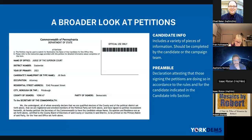So let's take a look at just kind of an overview of these petitions. The top portion is the candidate information. It's going to include the name of the office, the district. So if it is a statewide race, it'll say statewide. If it is a federal national race, it'll say national. So obviously for the presidential petitions that we'll get, it will say national there.